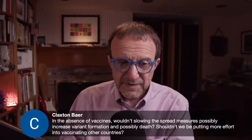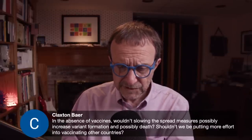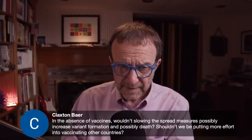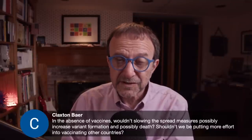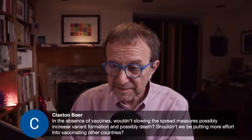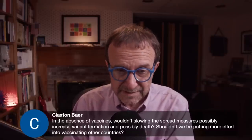In the absence of vaccines, wouldn't slowing the spread measures possibly increase variant formation and possibly death? All right. So the last part I get, yes, we should be putting more effort into vaccinating other countries. Because, yes, if most of the world is vaccinated, then the variant emergence is much less. Yes.